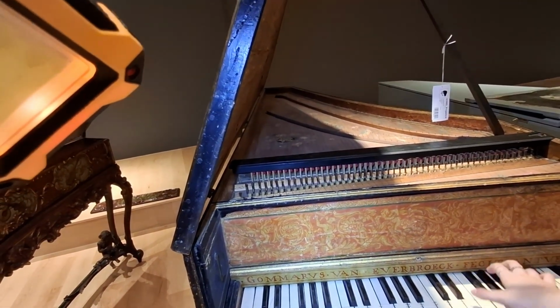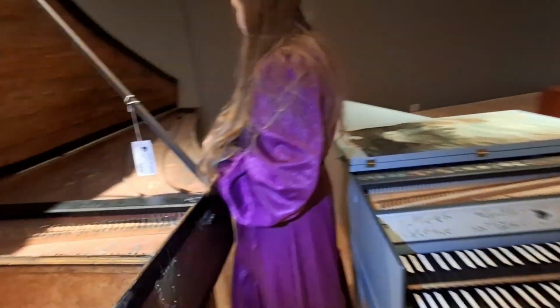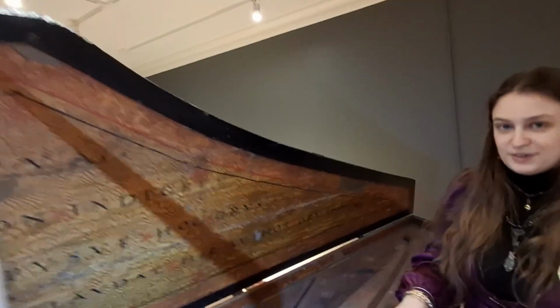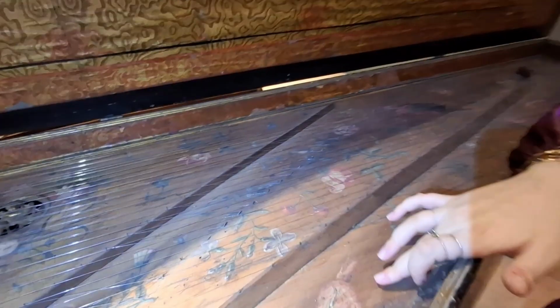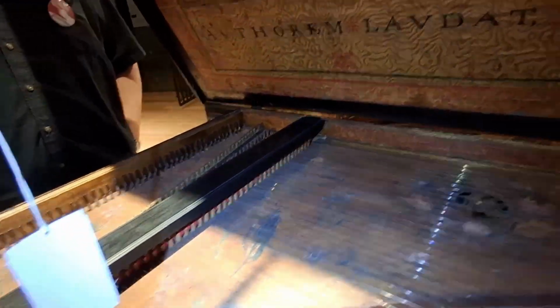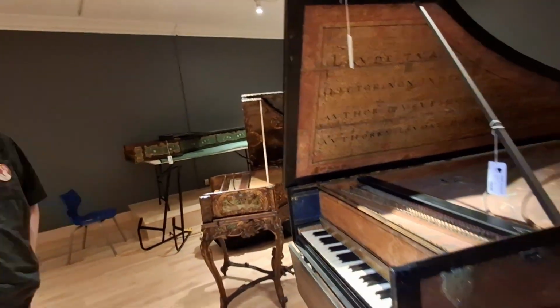It's not in great condition right now, but you can hear a little bit of what it sounds like. Something I think is rather funny about the Flemish harpsichords is they like to paint shrimp on their soundboards. Shrimp. So you can see there's one there. There's another little guy up here. For some reason, the Flemish like to paint shrimp onto their harpsichord soundboards. Flemish. I don't know where that works. That is part of Belgium.